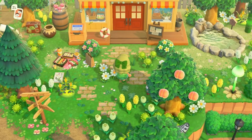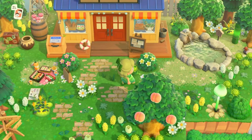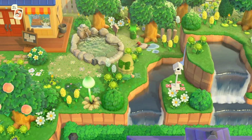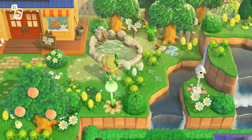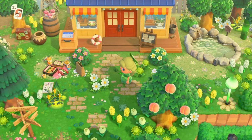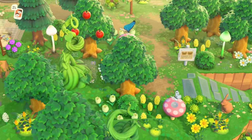And then right over here is Nook's Cranny, another beautiful little spot on the island. And this is one of my favorites here. It is so peaceful and relaxing. Especially with the fountain right here and the waterfalls. So we're gonna walk right down here and we are approaching resident services again. We just have this natural area right here.